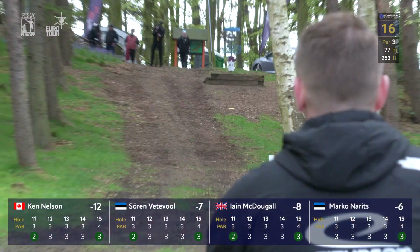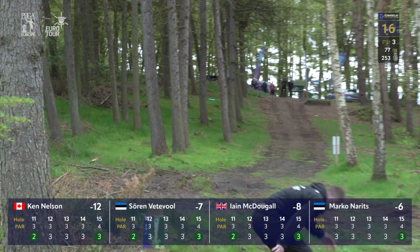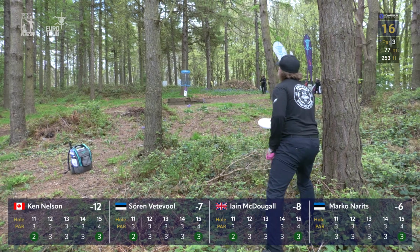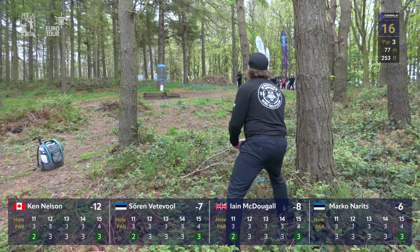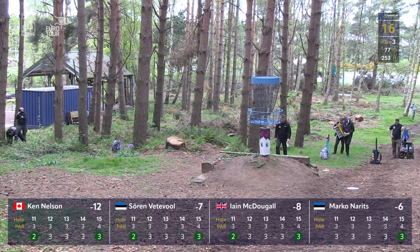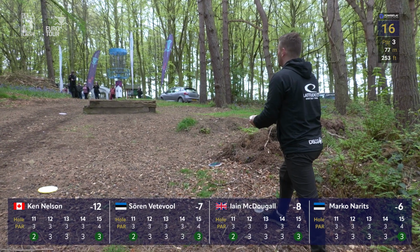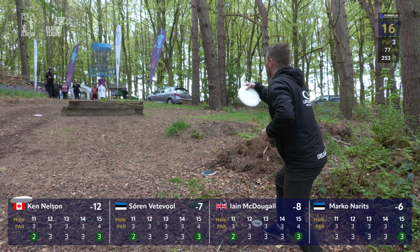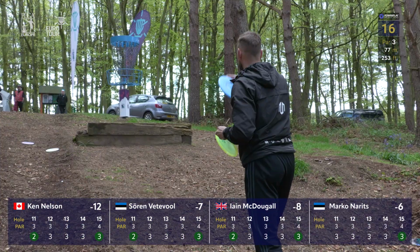Iain gives himself a chance. He was parked yesterday, so nice to see him in the mix again. Marko with the backhand. Favourable hit. Yeah. Seems allowed to take it when it comes. Ken's left with a bit of work from in the rough. As these players finish, you can see the crowd start to gather in the background. Marko just taking that extra second. Just so slightly too high. He'd be disappointed with that.